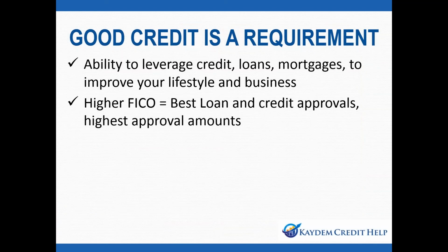Okay, so good credit is a requirement. Obviously, for those of you on this call, many of you have already come to Fund&Grow looking for funding, and you might have found out that you weren't able to get approved because your scores were a little bit too low. So, here's a perfect example of that. Good credit is a requirement because you need it in order to get loans. You need it in order to get mortgages. You need good credit in order to improve your lifestyle and your business.